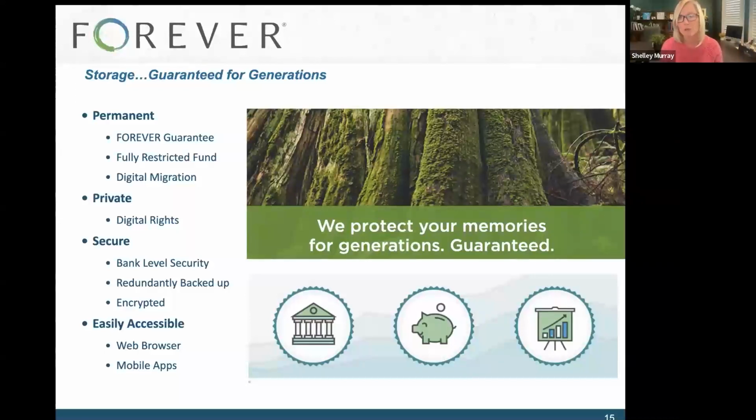When you purchase your Forever storage, the majority of that money goes into a guarantee fund that's fully restricted and only available to be used to maintain your photos, videos, audio files, and documents on the Forever site in perpetuity. So it is a fully restricted fund, much like a college endowment or an insurance policy. It includes digital migration. All of the files in your Forever account will be digitally migrated to new file formats over time, so they can still be seen and enjoyed 10 years from now, 50 years from now, 100 years from now.